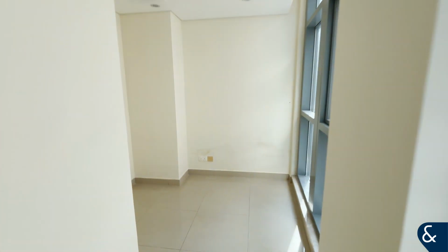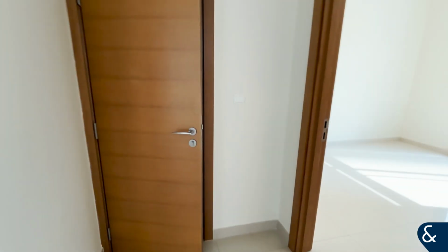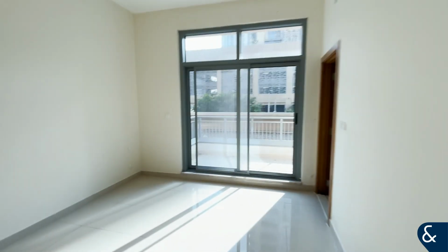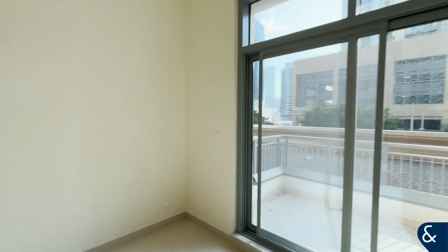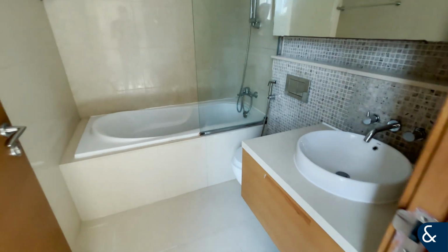Brilliant use of the study here, so huge study, plenty of space for a day bed or a desk area. Into the laundry cupboard and then into the bedroom itself with access to the balcony, built-in wardrobes, and of course the ensuite with the bath shower.